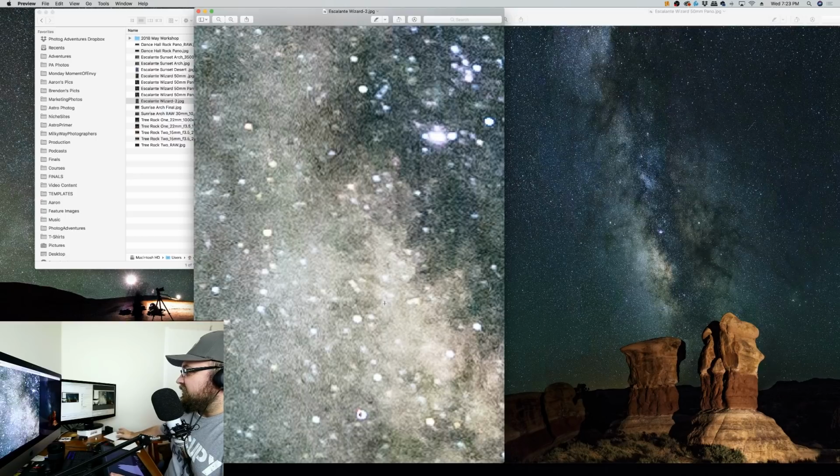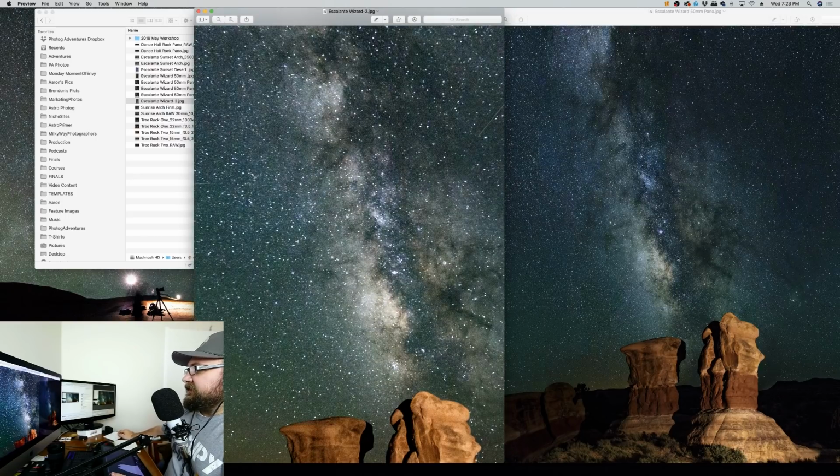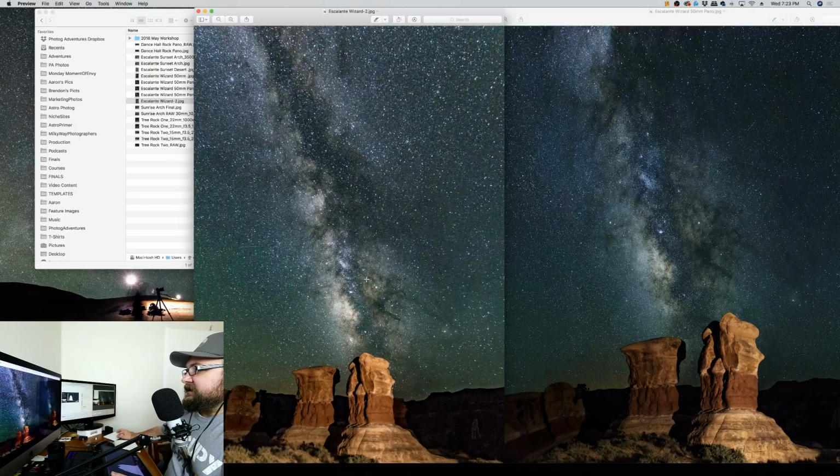I'm sorry I didn't say that enough times. On the right is a 50 millimeter Pano f1.2, and on the left is a Tamron 15 to 30 out at 15 millimeter. So I hope that answers that.